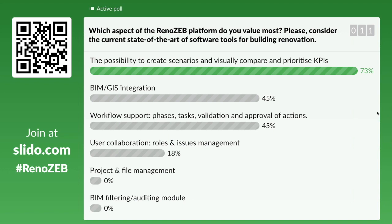For the moment, it seems that the winning one is the decision-making part, the ability to create and compare scenarios and KPIs. Also the general aspects about the workflow and the integration of models in BIM, GIS, and so on. So 11 answers up to now.